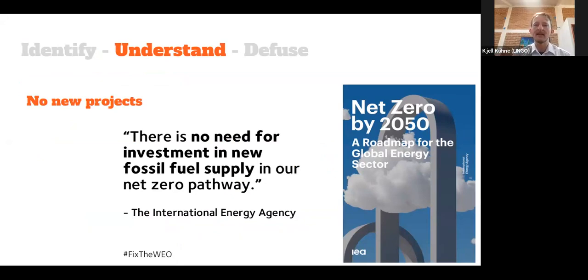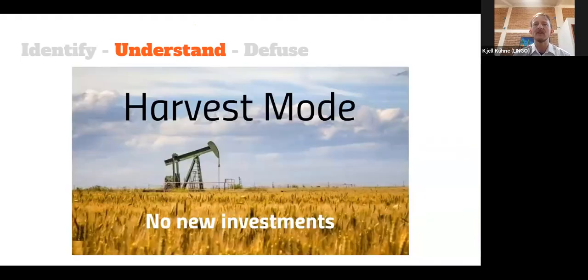The second thing is that existing projects should not expand, so they should not have additional capital expended on them, so they can be put into harvest mode. This means that you don't build any new infrastructure. From the existing oil or gas wells, you keep the oil and gas flowing, but you don't build anything new. And this harvest mode could be an intermediate between increasing and shutting down immediately, which can provide the oil and gas that we will still be using in the transition phase to a 100% renewable society.